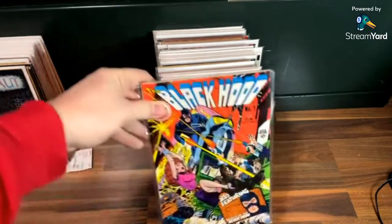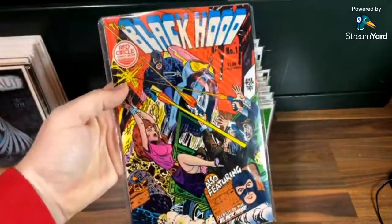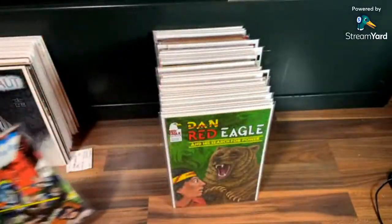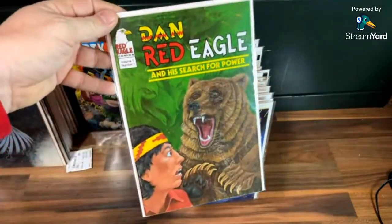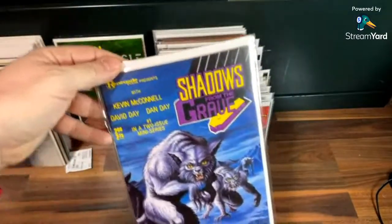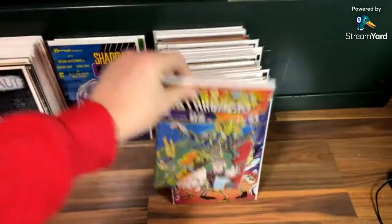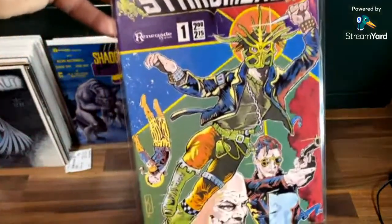So kind of continuing, Black Hood, some Alex Toth stuff in here. What is it, 3 issues? Yeah, 3 issues. Maybe I'll do that. Dan Red Eagle. More Renegade stuff. This has been misfiled here. Shadows from the Grave. More Renegade. Star Bikers. Another pretty cool cover there.